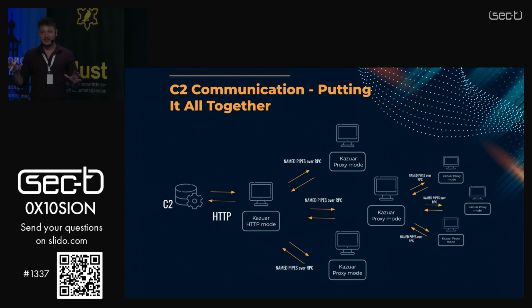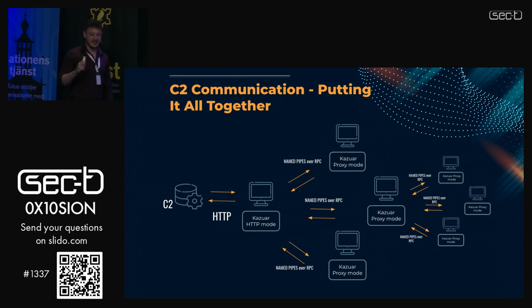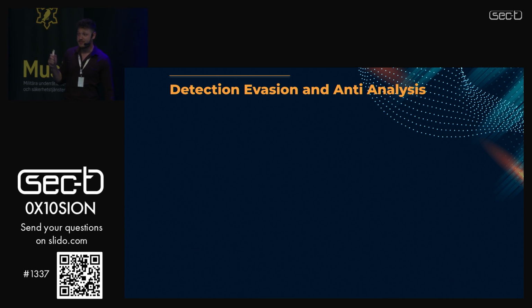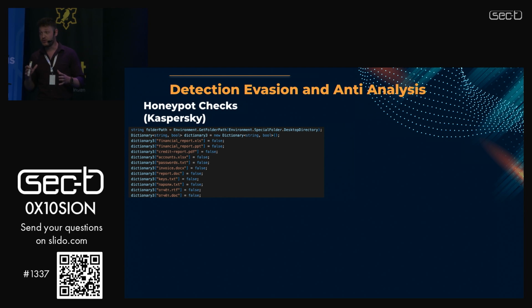Okay, there is one last aspect of Kazuar that I want to highlight, and it's anti-analysis. Kazuar is able to use several different techniques for anti-analysis. Some are basic and some are more advanced. First, we see that it specifically checks for a Kaspersky honeypot. It looks for the existence of several specific file names, both in English and in Russian.